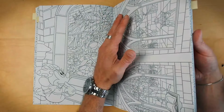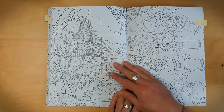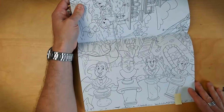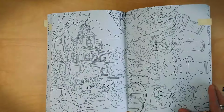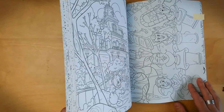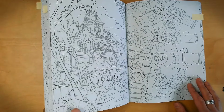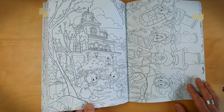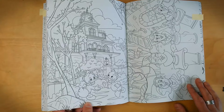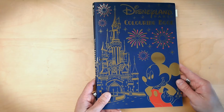Yeah, and then this other one. Oh yeah, Haunted Mansion. And I favourited this because it's the second best Disney ride. The Haunted Mansion, or Phantom Manor, or they've got different names depending on which park you're in. So yeah, the second best. Let me know if you know what the first best is. There's only one correct answer, by the way. So yeah, the Disneyland Paris colouring book.